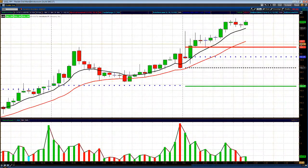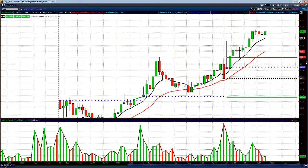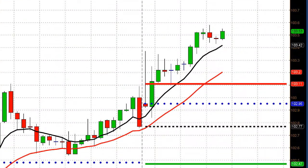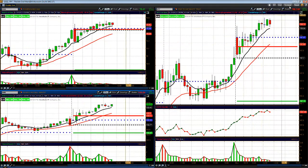IWM, the small caps, Russell 2000 here, showing some nice relative strength today to the other indices, leading the way higher, as it is on the daily charts. You can see this one hit a high today of 103.44. Sorry, no, it hit a high today of 103.58. So I guess the next level you have to work off of, since this is making all-time highs, would be that 103.75 level, that quarter whole number level. And aside from that, everything's looking pretty good today.